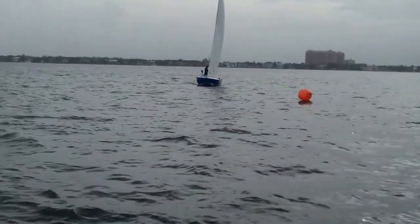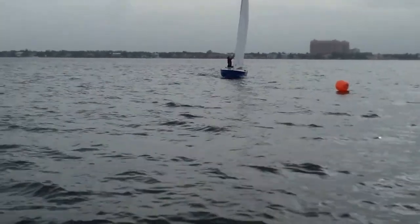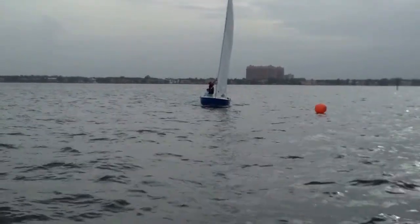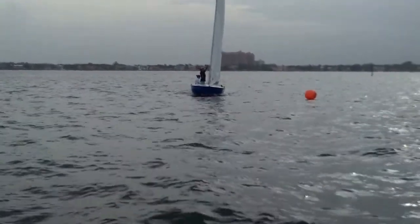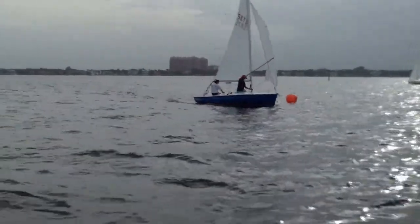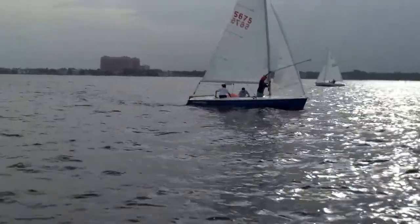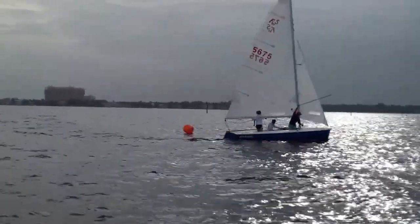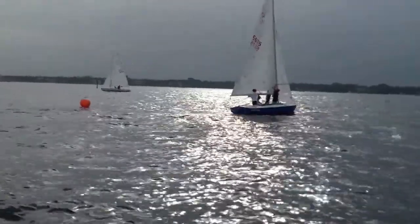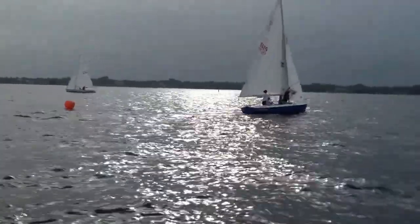Oh, there's the weather mark, and Mad Dog is leading by a mile. Many races are won at the start, and this is no exception. They got off to a good start. They tacked at just the right time to consolidate their leading position.